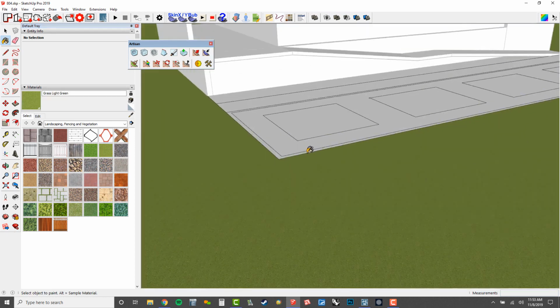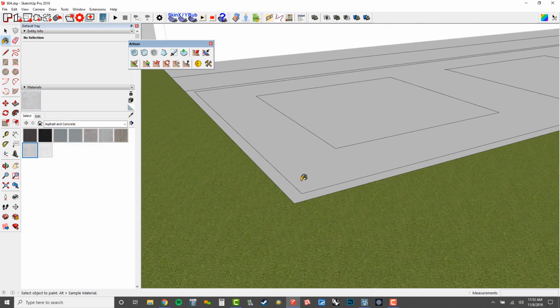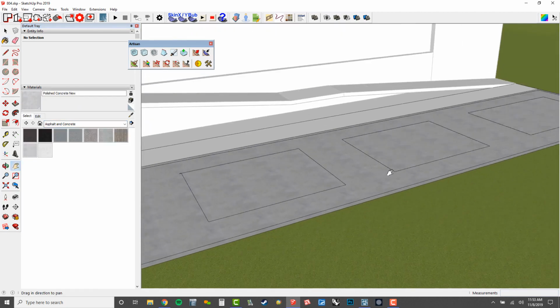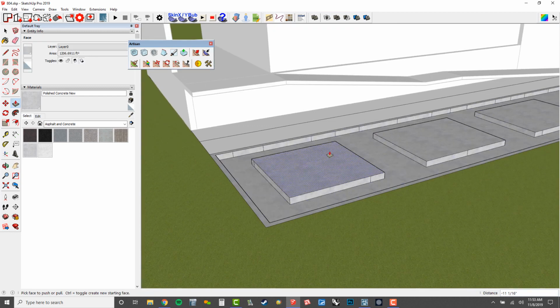So now we've got our grass material assigned. I can go into like our asphalt and concrete, and maybe I'll just pick a concrete. And so I think I'll go with these. I'm just going to hit all of these with it and clean up that edge. And then I'm going to push this down by, say, we'll say 18 inches.